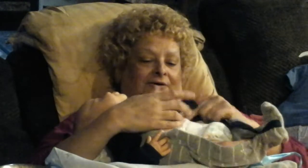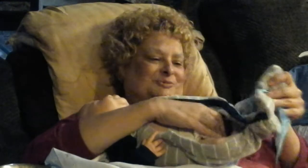I love this baby. Especially that hair. It really looks good, like it's layered around in the back. I love it. It looks like it's wavy. It's beautiful.